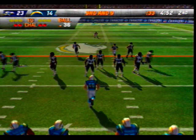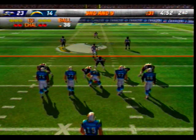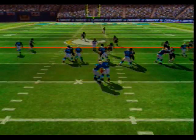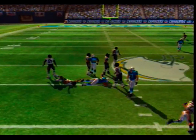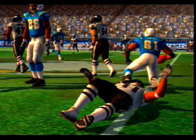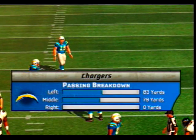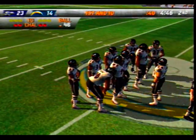Third and nine. Ball on the 36-yard line. The Ravens come out in a dime package. Gets the pass off. Complete to the wide receiver. Campbell makes the catch. Jonathan will move the chains. He's one of the keys to their success when they're moving the ball through the air.